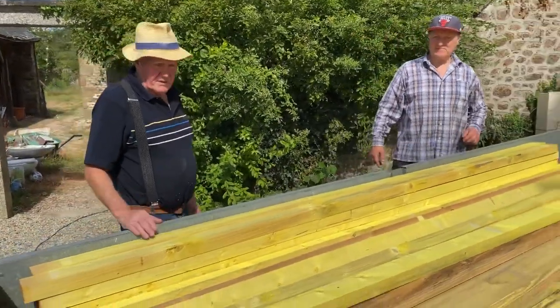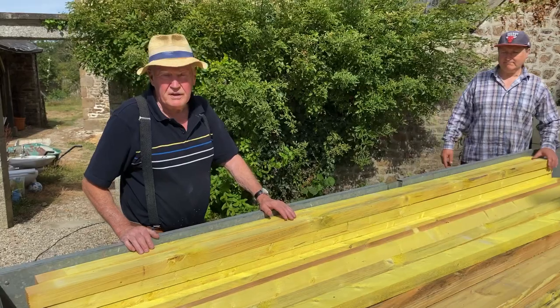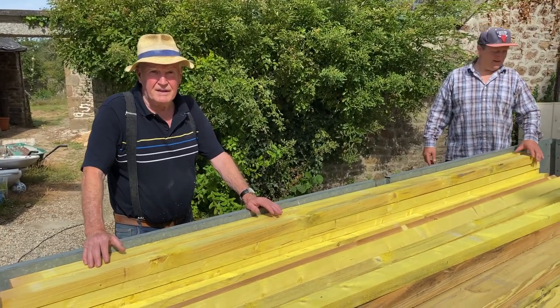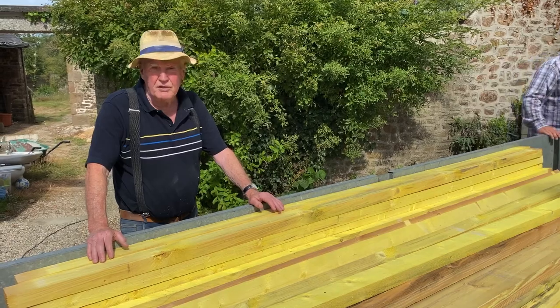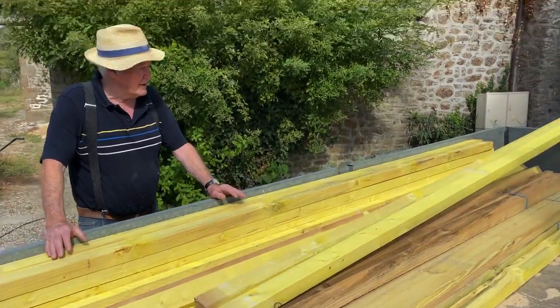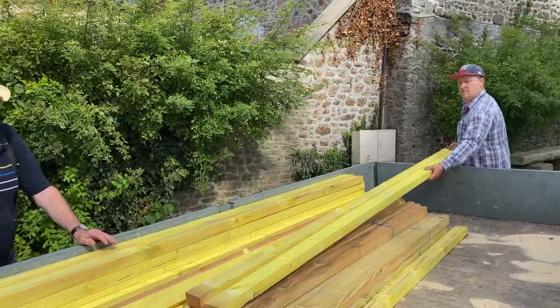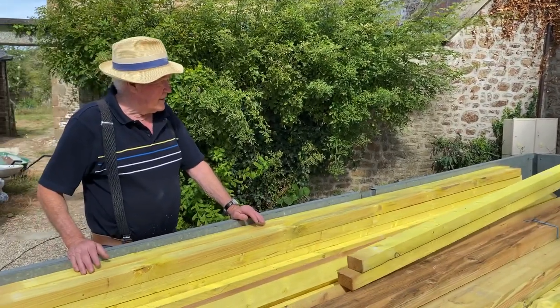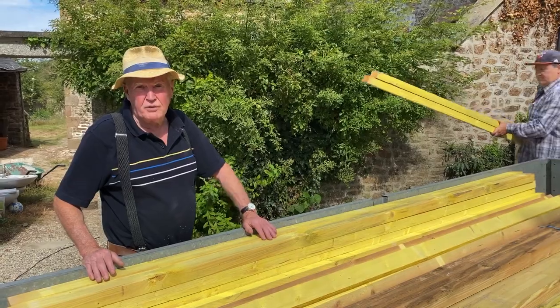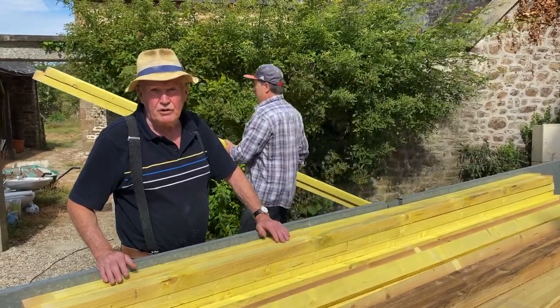So what's this for, Dad? This is for the stud work in the bedrooms upstairs. What, in your cottage? In my cottage, yeah. You're going to want some of this next door as well, when you do yours. Yeah, I probably need some of that. I'm just going to put it up there now and start putting the stud work up. I've done some of the stud work up, but there's a load more to do.